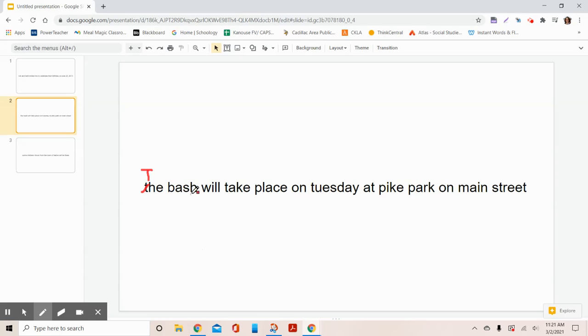Does this name a specific bash or does this name a general thing? It, of course, is just a general name for a bash or a party. So this is a common noun. Is this a singular noun, one, or is this a plural noun, more than one? One bash or 2 bashes? Right. This is a singular. We don't see that ES ending on the end, so it is just one bash.